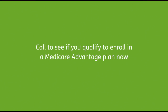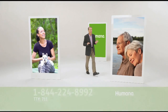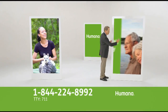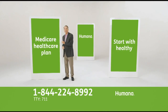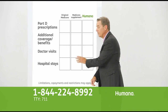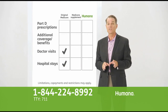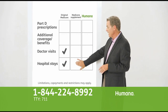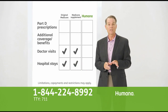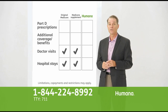Call to see if you qualify to enroll in a Medicare Advantage plan right now. At Humana, we believe great things are ahead of you when you start with healthy. And part of staying healthy means choosing the right Medicare plan. Humana can help. With Original Medicare, you're covered for hospital stays and doctor office visits when you're sick, but keep in mind you'll have to pay a deductible for each. A Medicare supplement plan can cover your deductibles and coinsurance, but you may pay higher premiums than you do with other plans, and prescription drug coverage isn't included.